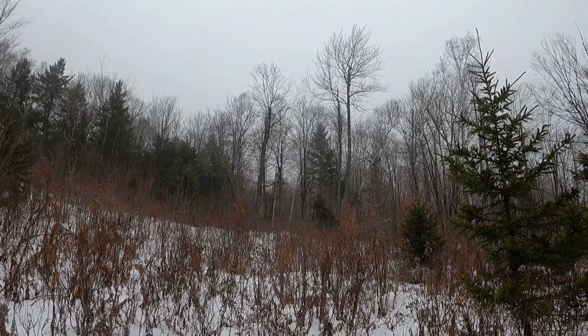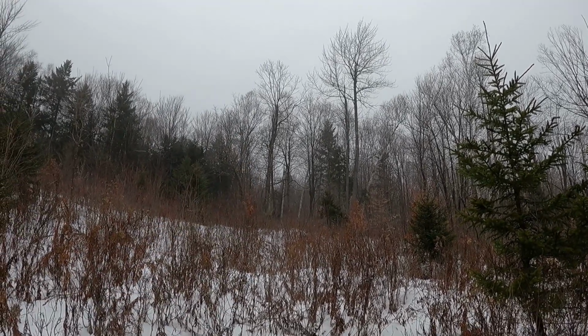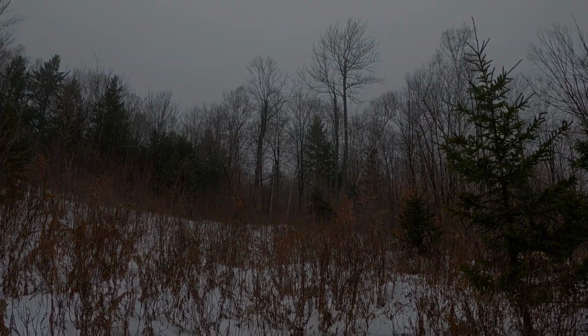Just did a time check and figured out the upper pit's only about 450 feet that way. I'm going for it. I'm gonna go see if, just at least scout it, maybe dig a hole. I'm not sure yet.